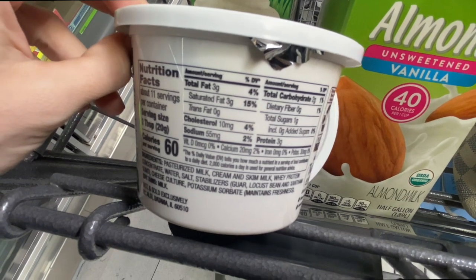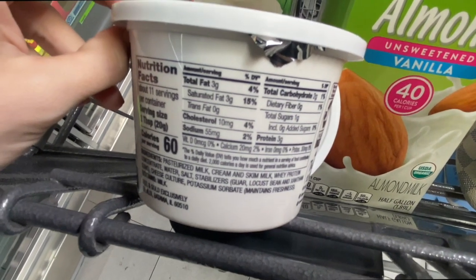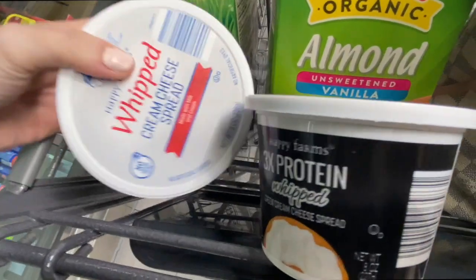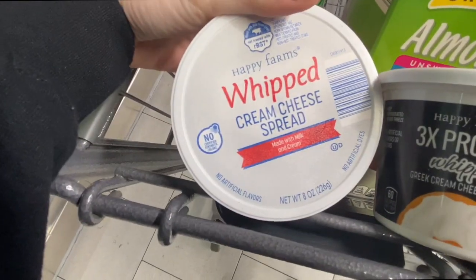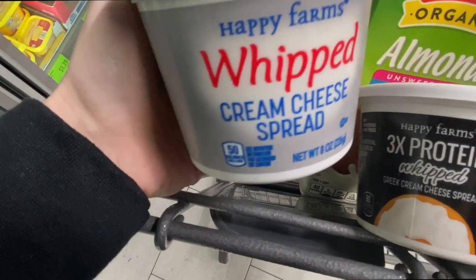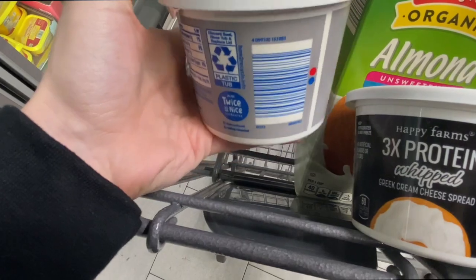So I just think, it's already hard enough to get your fats in on the keto diet without having more protein. Just go for the normal whipped cream cheese. I always like whipped. I feel like it's a better texture. I feel like I don't end up overeating it. I just think it's more palatable.